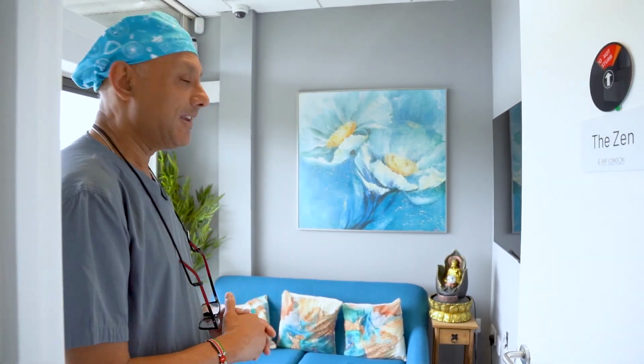Then we have what we call the Zen room, which is a very private room where patients are taken through their journey, what the journey involves, with an explanation given by your doctor, by your embryologist, or even the finance lady. So it's a very private room where you can sit and enjoy a discussion in private. It doesn't need to be had in front of other patients who are waiting. So this is our little Zen room.